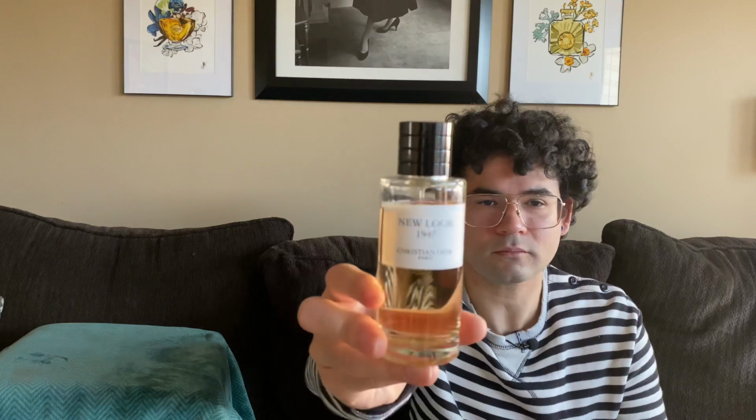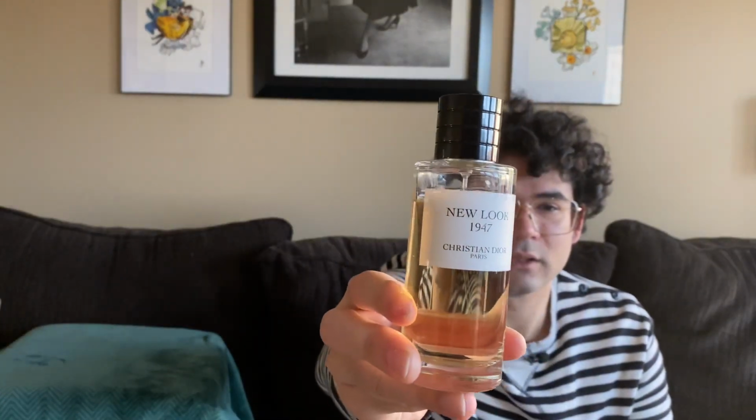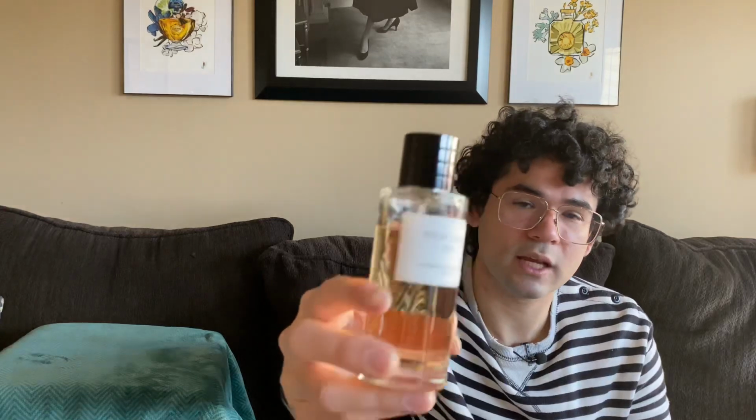Let me show you the label a little closer. This perfume was released in 2010. The perfumer being François Demachy, and it's mostly a bouquet of white flowers, powdery with amber. It's creamy. I get a lot of creaminess in here, and it's very comforting. Do I associate it with the New Look? I don't know, actually.